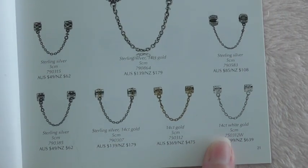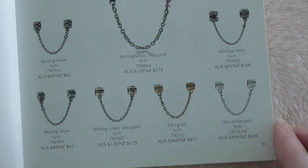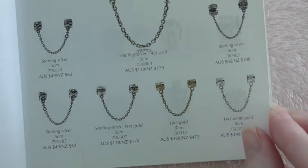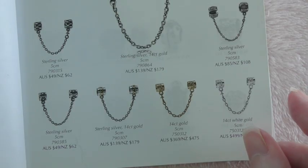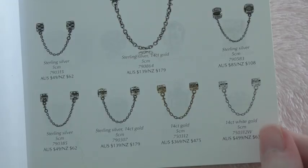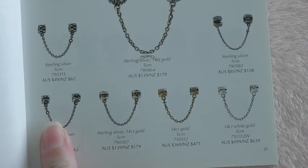And we do have the gold safety chain here. Not a lot of safety chains to pick from, but definitely a variety.